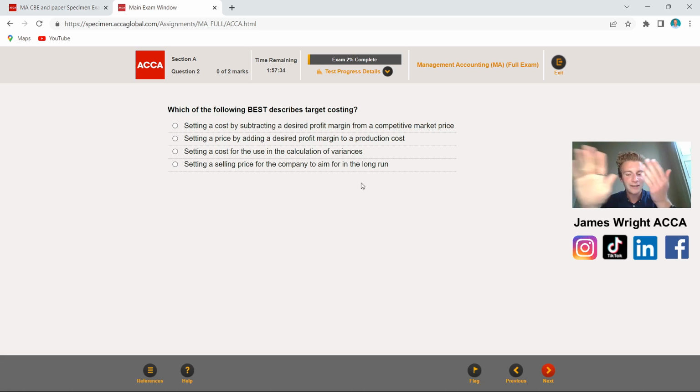First of all, you've got to say what target costing is, and that is finding out what our price point is going to be for a particular product or service in the future. So just read it through: which of the following best describes target costing that we're looking to hit? First, setting a cost by subtracting a desired profit margin from a competitive market price, which would give us a pretty good estimate of what a reasonable target cost would be. Next option is setting a price by adding a desired profit margin to a production cost. Right, okay, that sounds to me like cost plus pricing, but at least we've got a bit of production. I'm going with option 1 so far.